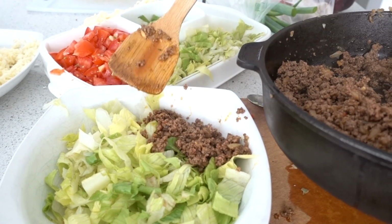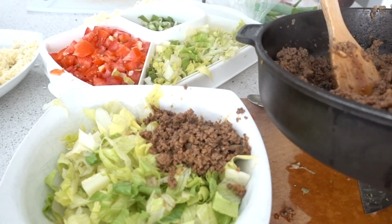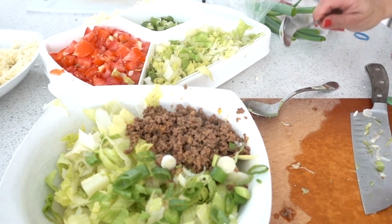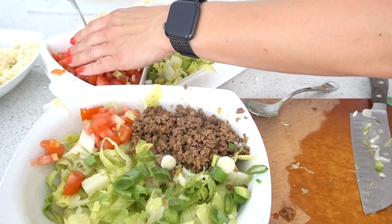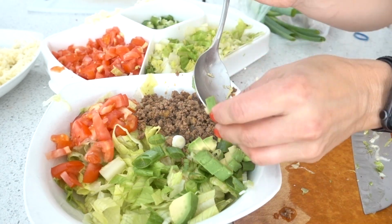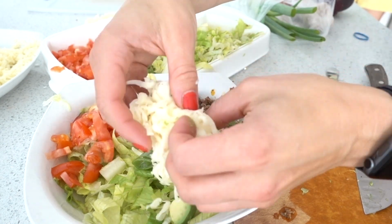And with the salad, just make sure you have a big bowl of romaine lettuce chopped up and ready. Add in your Tex-Mex ground beef, your onions, any kind of toppings that you want. I always love avocado, tomato. You can even use some salsa, and of course, cheese.